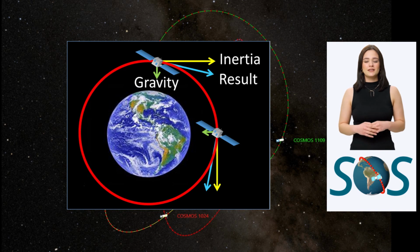When the satellite is above Earth and moving to the right, inertia wants to keep the satellite moving to the right. However, gravity is pulling the satellite down. The result is that the satellite moves down and to the right.